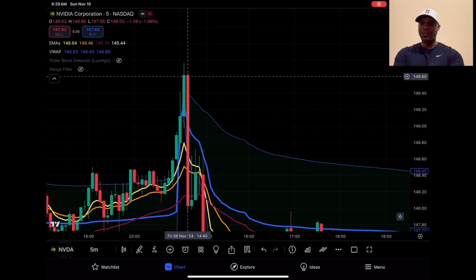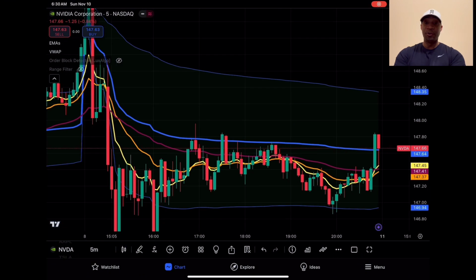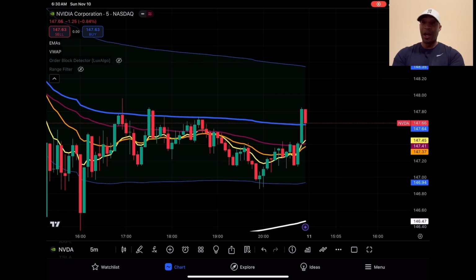You saw the tweezer top forming at 49.60. And what happened? They ran that thing all the way back down to 147.90. So almost a $2 drop off those tweezers. You've got to pay attention to the candlestick formations because they often tell the story, or tell the future, of what's ready to happen in the short term, because I'm trading on the 5-minute chart, but I'm able to see it clearly.